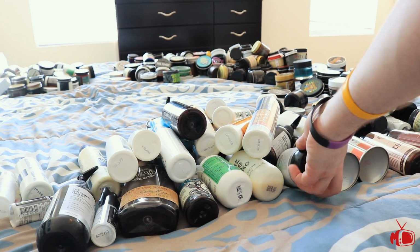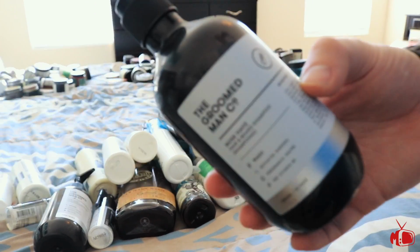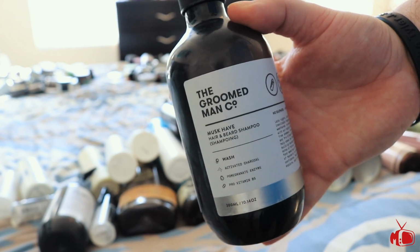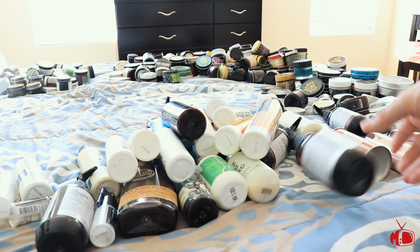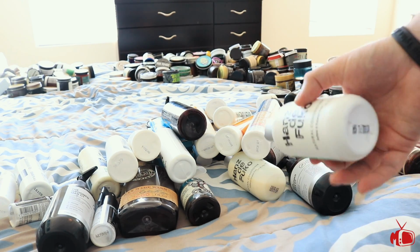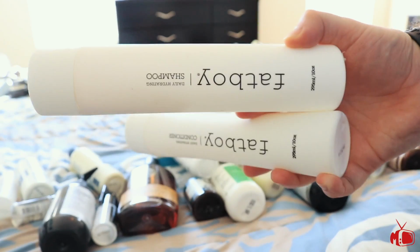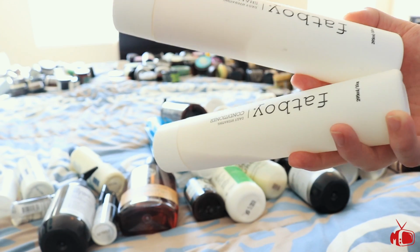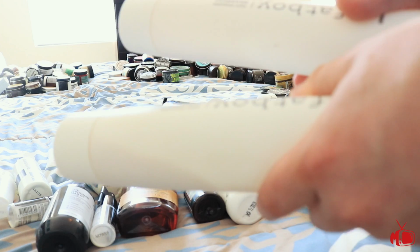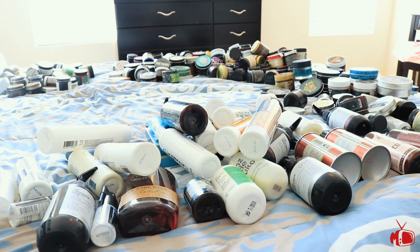So I've been using a ton of shampoos like this one here from the Groomed Man Co. And I'm going to make actually a full segment on shampoos very soon. But these have been some really cool ones. I got some here from Hans de Foucault, which I haven't used in forever. These ones actually right here really surprised me. These are some that I got from Fat Boy. I just bought them kind of on a whim one day just because I saw they had them and I wanted to try them out because I like their stuff. And they turned out to be an excellent shampoo choice.